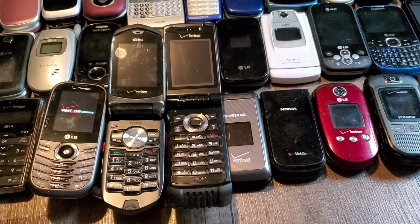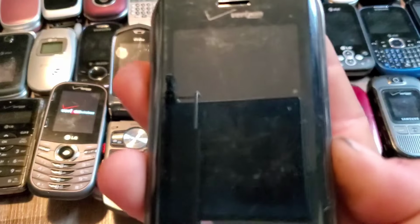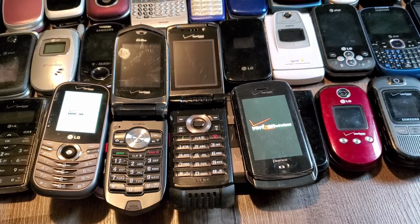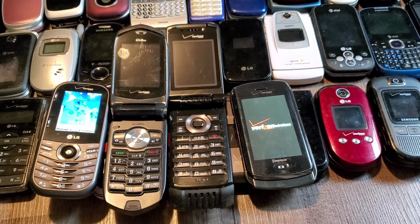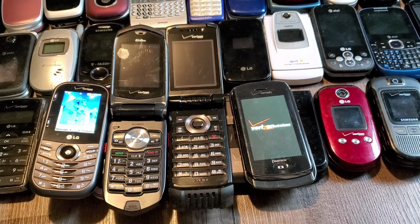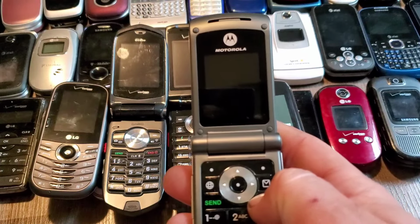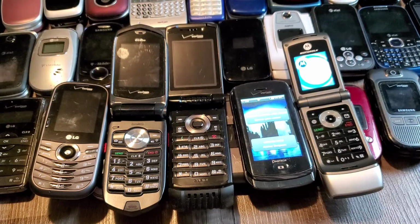Here is the Pantech Cruise. The power key is on the side on this one. And we got a couple left. Here is a Motorola W376g. This one is with Tracfone. Looks like it is, oh, there we go. I was about to say it was probably dead, but nope.